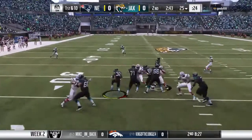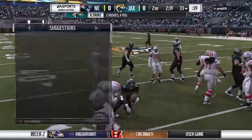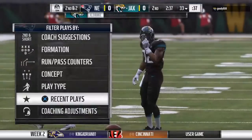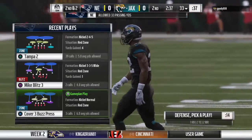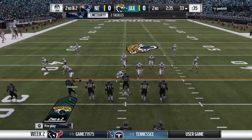They'll start the drive with Drake. They find some open field here, and he's able to stay on his feet past the 30 to about the 33-yard line. 8 yards on the pickup, and now they'll have some options on 2nd and short.